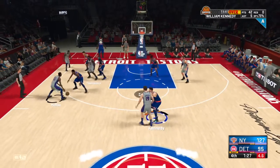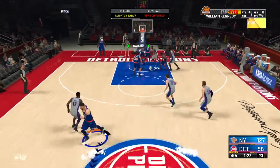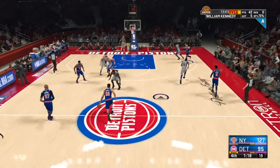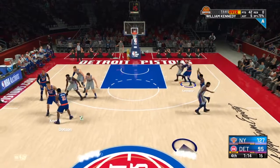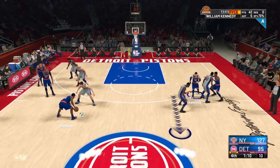Shot clock at 6. Here's McCray. The rebound by Gibson. Gibson's got his 5th rebound in this one. And so it's going to end up in the record books as a blowout, a dominating performance for the Knicks. And this was one that never really was in doubt.